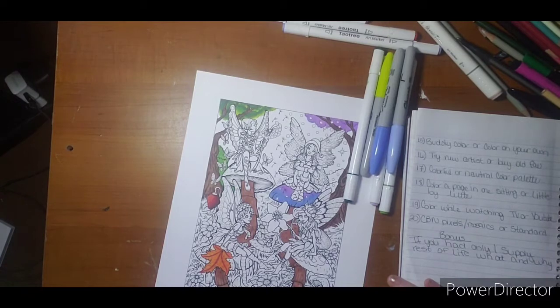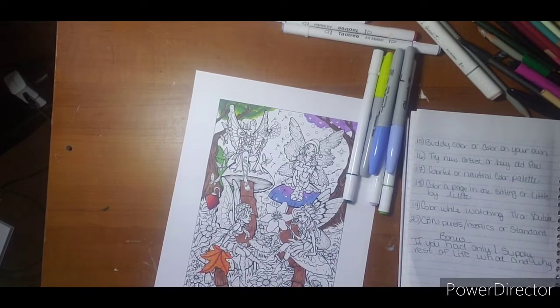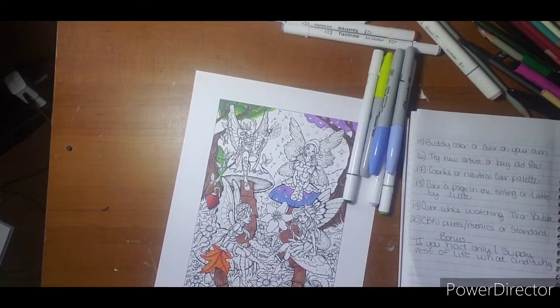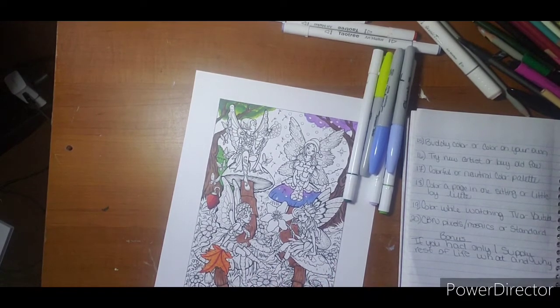Color a page in one sitting or little by little. I am a little by little person. I usually have so much going on that I'll sit down and I'm like, okay, this is what I need to do, this is what I want to do, this is what I've started, and depending on time, I'm like, you know what, I can finish this one real quick and get it out of the way.